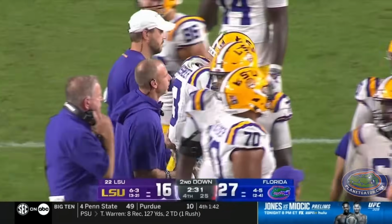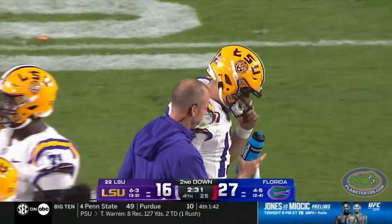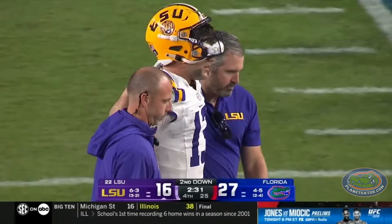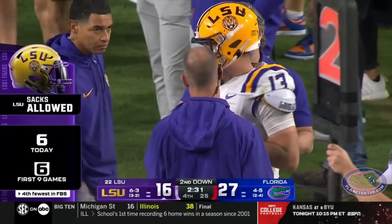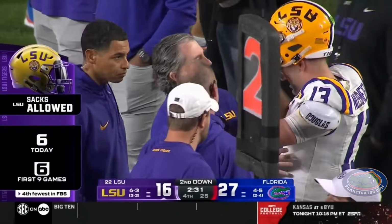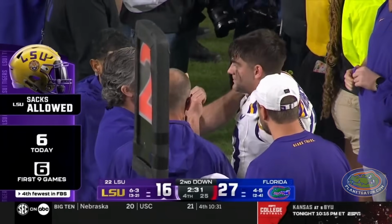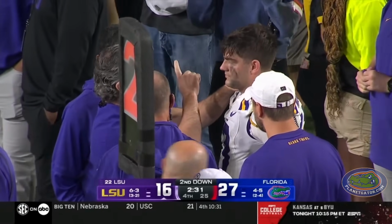Shane, does LSU call a timeout here to avoid having to take Nussmeier out for a play? That's a good call. Actually, now he is being taken to the sideline. The trainers say, no, you're not going back in. 6 sacks for the Gators today. LSU had allowed 6 sacks through their first 9 games.